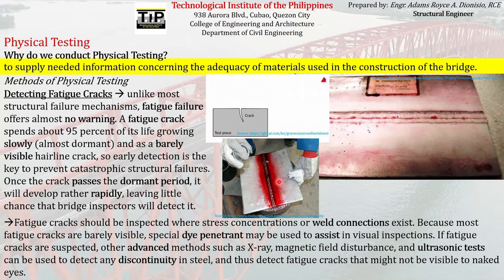So one example of an actual result of a dye penetrant test is this. You can see here a small portion. You can see a very thin hairline crack that shows an indication that a crack already occurred on this particular part of the welded connection that we have here. So that is one way to detect cracks or fatigue cracks by the use of dye penetrant tests.